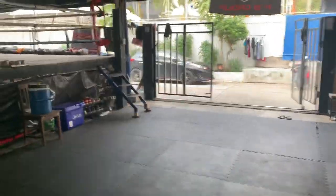But yeah, that's pretty much all of the gym. I don't think I'm missing anything. Kitchen, gym area, showers, bathrooms. A fridge for you to keep stuff in. And yeah, I think that's about it. That's F.A.